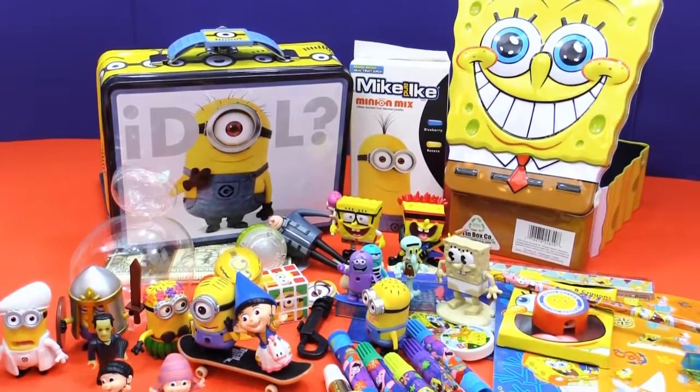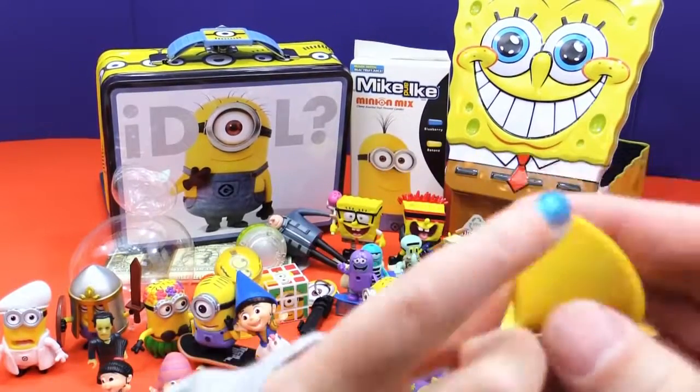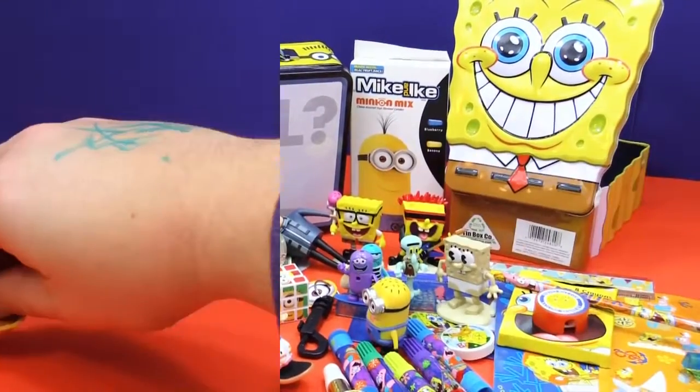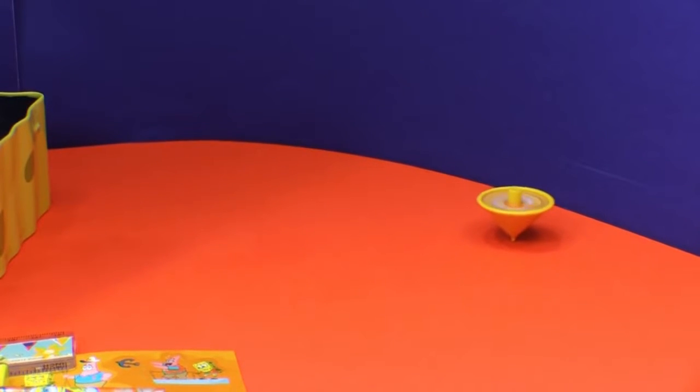All right, let's see if there's anything else in there. That's my final. Oh, my goodness. You found a little top. Let's see if we can spin it. Ready? And spin that top. It's going all over the place. Wow. Oh, can I spin it? Sure. But first we've got to wait until it stops spinning.